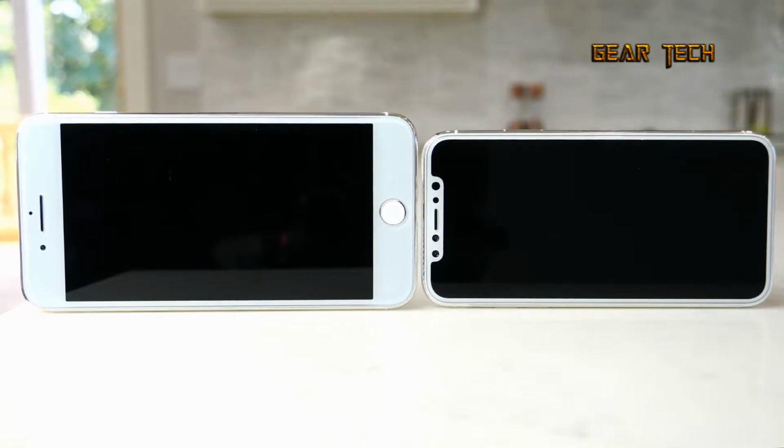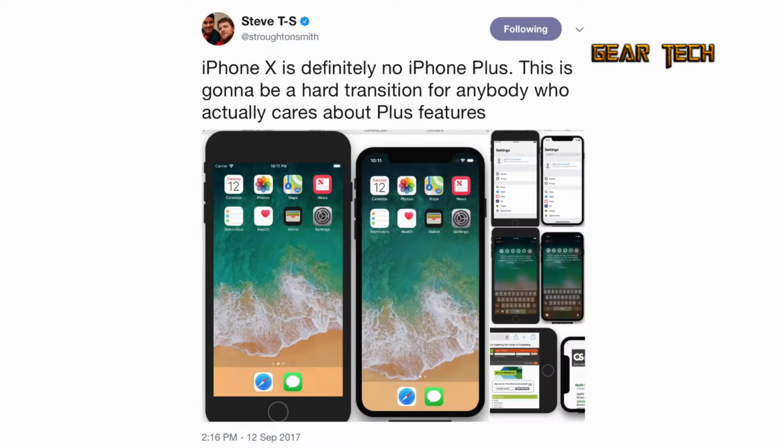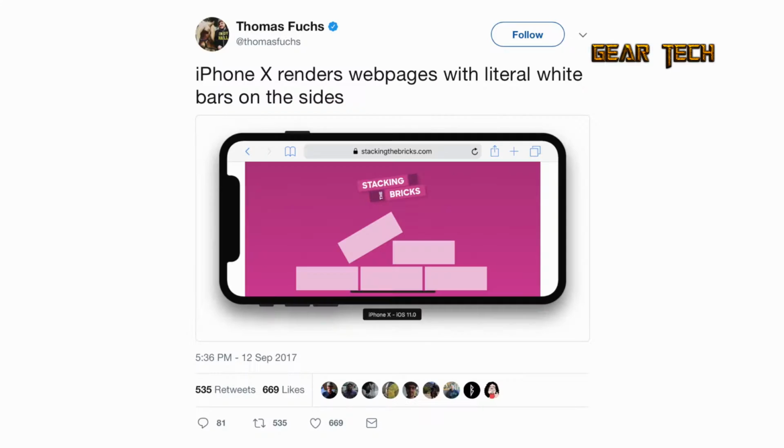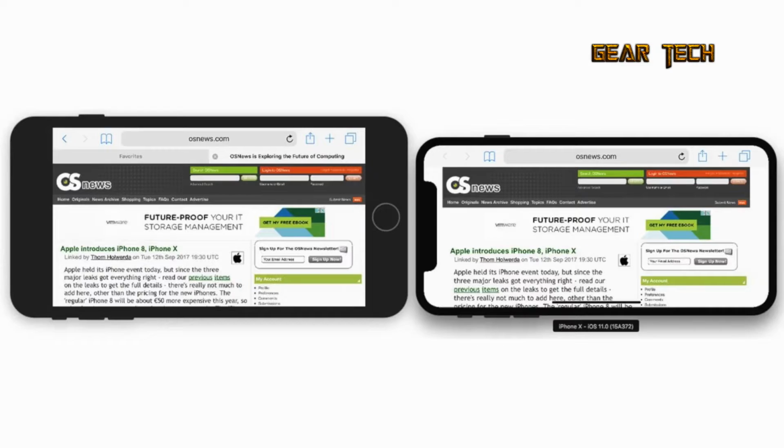And one that honestly worries me, going from a plus-sized phone to the iPhone X, you're actually getting cropped content. So a lot of your images, your video is going to be smaller because the display is slimmer. It's more in line with the iPhone 7 display. Yes, it's taller, but your content will still appear a little different. And because of that cutout bar, it's actually going to make a lot of your existing apps a pain to look at, just because it's going to be in the way.